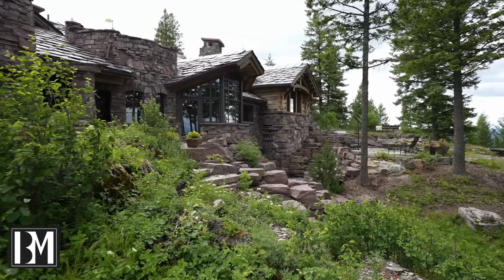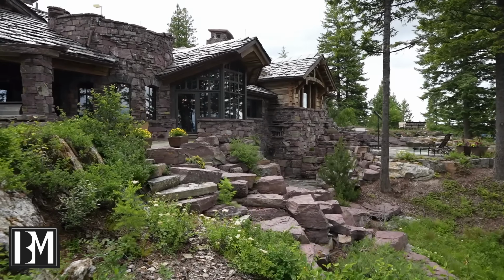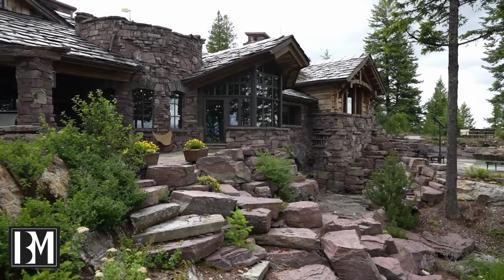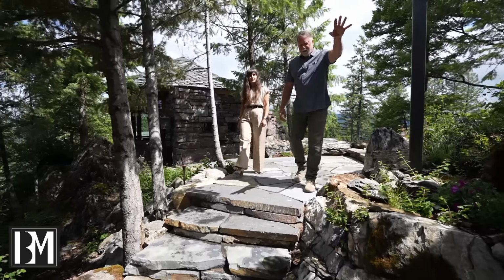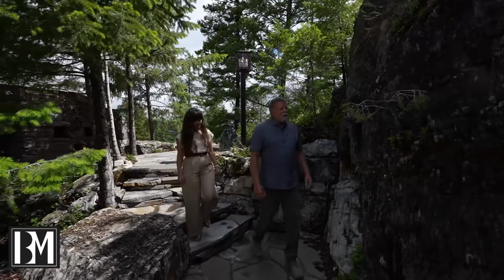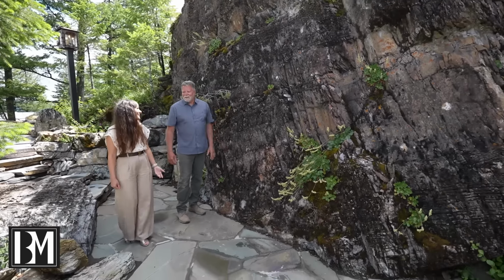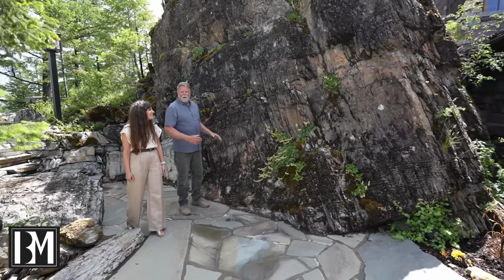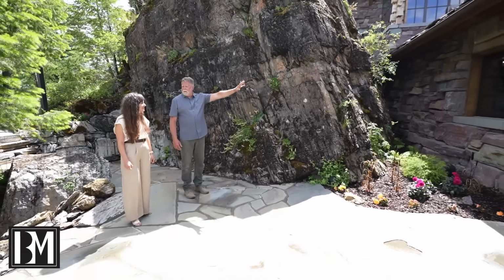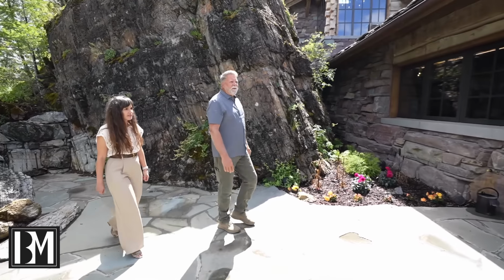When we blasted up here, we made sure not to ruin any of these rocks with the trees growing out of them, just to keep that really unique feature that you can't duplicate. And then over here, you can see we've got these massive rock outcroppings with little trees growing out of them. You can't replicate this. So we really tried hard not to damage any of these and blend it in with the house. And you can see this is the entertainment side of the house, and it just kind of blends right in here.